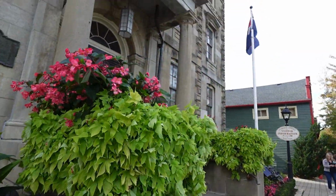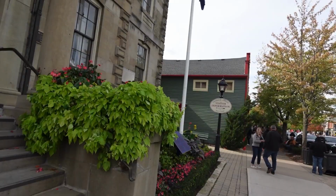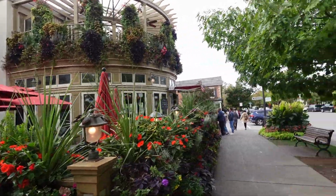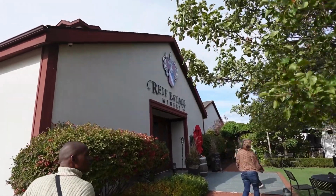Gorgeous flowers. Historical building. Let's go! It's really quaint and pretty, I have to say. On to Reef Estate Winery, the third winery we will be visiting today.